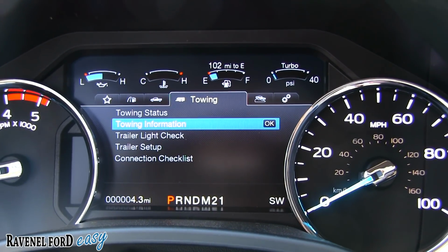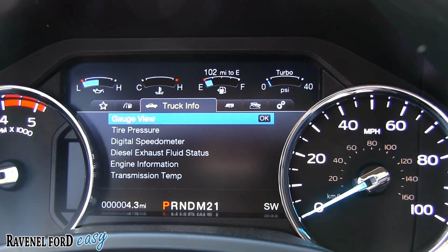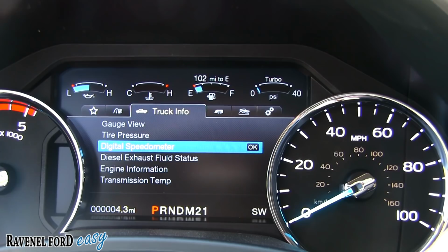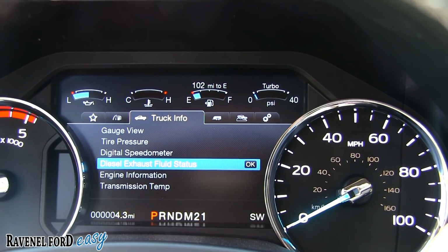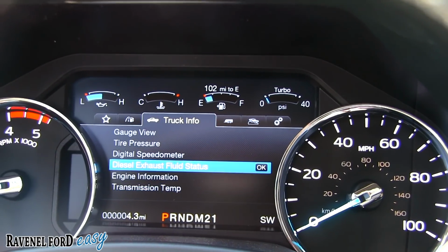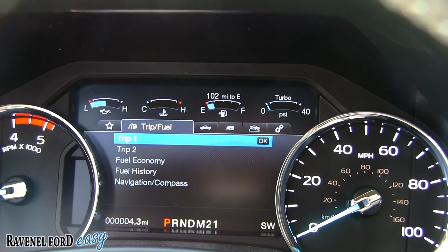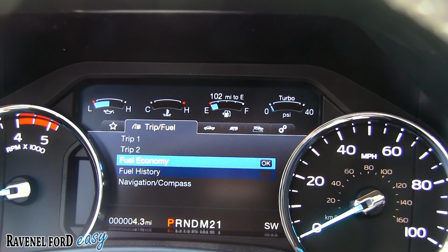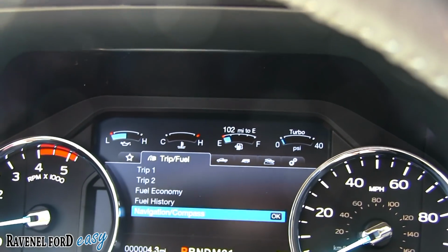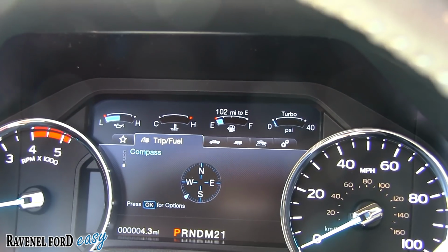You got towing. And then you click down, you got all these different setups for towing. Truck info, gauge view, tire pressure monitoring system, digital speedometer, diesel exhaust fluid status, engine information, transmission temperature. I mean, it goes on and on. This is a built-in computer right here in your truck. Trip 1, trip 2, fuel economy, fuel history, navigation, and compass. That's right, you can pull your nav screen up right in here, as you can see right there with that compass. That's pretty sweet. I'm liking it.